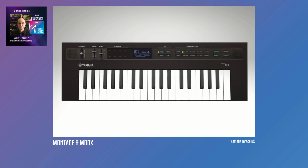But yeah, they introduced those two products that have FM implementations, and they're both very interesting for a couple of reasons. Reface is very interesting because of how they implemented it. It's a lot more versatile than people think.